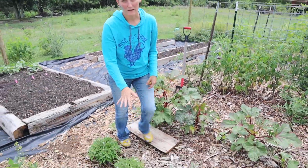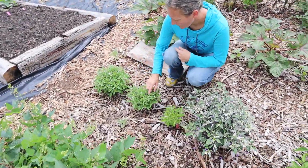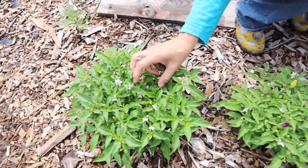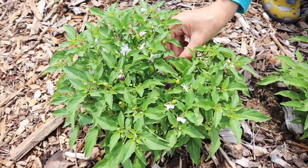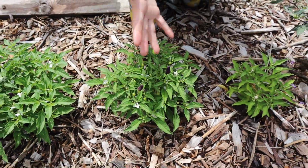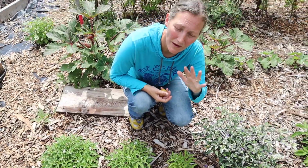And these little plants are really fun. These right here are called Chinese 5-color, and the peppers actually grow upward. And they turn all different colors. They start green and then they turn purple, and they will turn red and yellow, and there's 5 colors. I don't remember all 5 colors, but there's 5 of them.